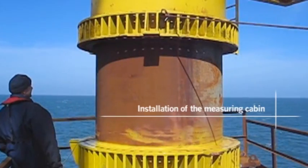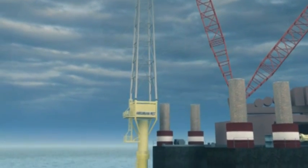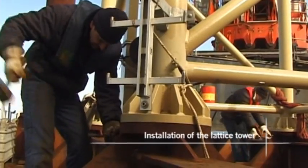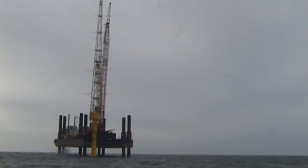Now the measuring cabin, with a pre-mounted adapter, is placed onto the flange of the monopile and firmly bolted together. The first segment of the steel lattice mast also finds its position and will be carefully secured. With the top part of the mast being installed, the entire construction reaches its final height of 90.94 meters above mean sea level.